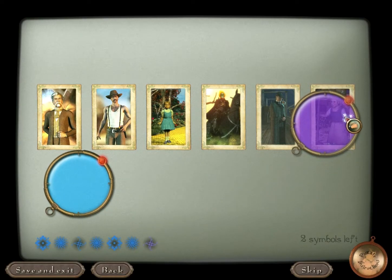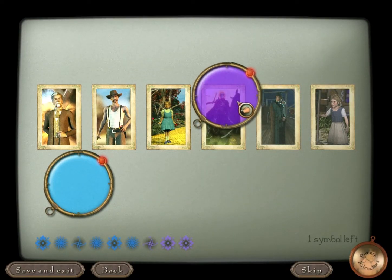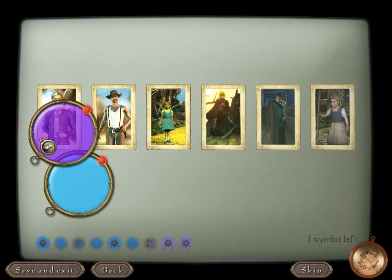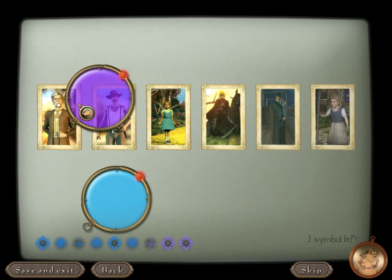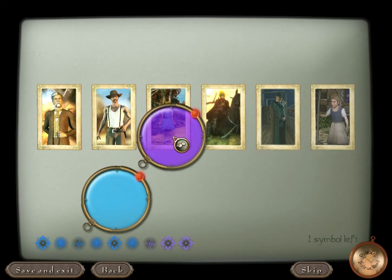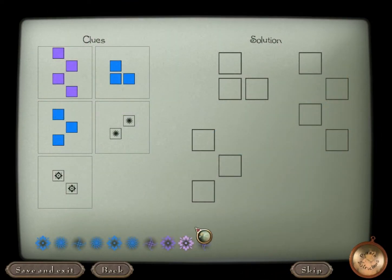I wonder why Hansel and Gretel's story was so far away from Rapunzel's fairy tale, because Hansel was in Rapunzel's fairy tale. There's one symbol left, and I didn't see it anywhere. There it is. It's on Dorothy. So this puzzle again. Alright.